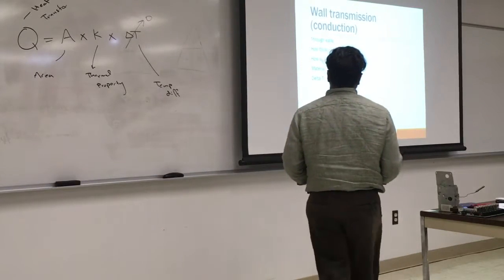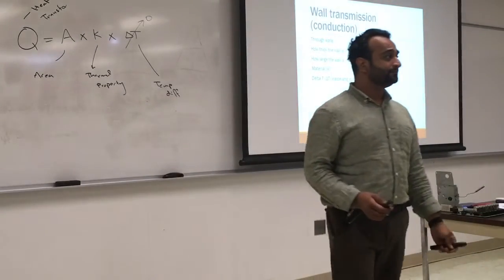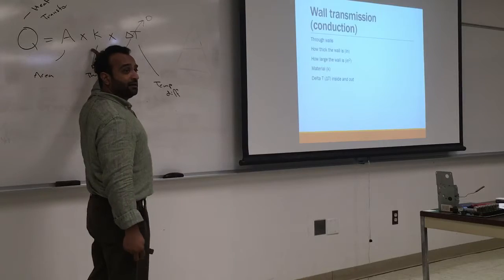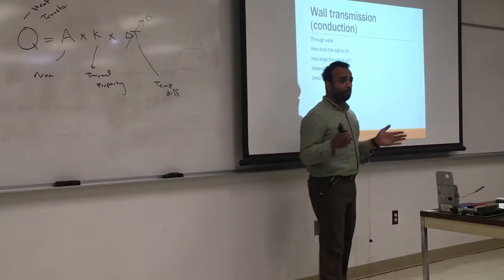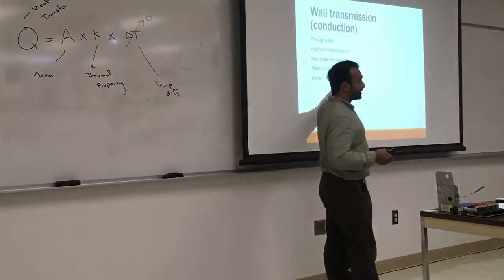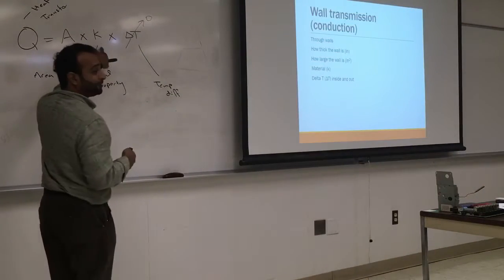So wall transmission, conduction through the wall. It depends on the wall thickness. You agree? How thick the wall is. Which part of this equation is this? We're still in the case. How thick is the medium we're going through? So conduction through the wall has to do with the thickness of the wall. A thicker wall will conduct less than a thin wall. How large is the wall? Is it a small wall or a big wall? That again goes with the area. So thickness of the wall is K.